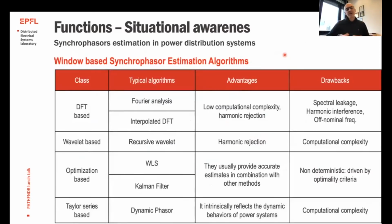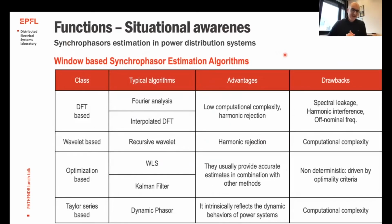Now, I'm going to be a little bit technical, so sorry for disturbing your lunch and your digestion, but you will see some formula here. Now, one of the problems in PMUs is that to extract the phasors, you have many techniques. Discrete Fourier transformation, wavelets, optimization based, Taylor series.